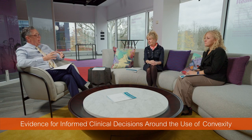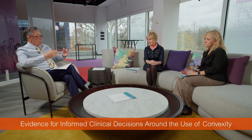Do you think right now, with the evidence that we have or that's being generated as we've seen in this supplement, you guys have pulled together lots of different facets of evidence. Do you think that that's going to help make more informed decisions around clinical applications for using convexity earlier in the journey, particularly in that transition period that you mentioned as well, getting them home? Is that something that's going to help drive change? Is that what you see?